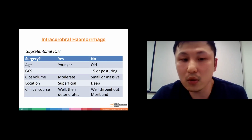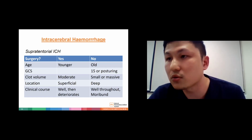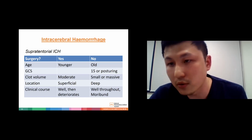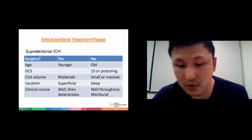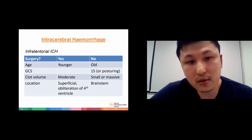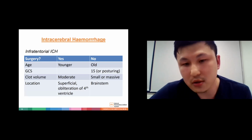And finally, looking at their clinical course, if they were well throughout, there's no indication to suggest an operation. If they were already moribund from the beginning, then I think the operation might not also benefit the patient. That was in the case of a supratentorial ICH, and infratentorial ICH is quite similar.